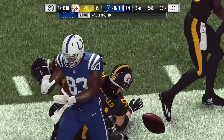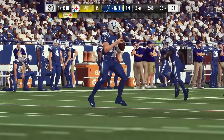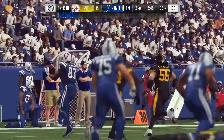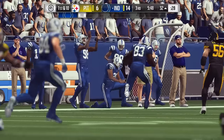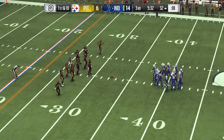A pickup there of 37. And the Colts are going to have a first. Coaches really don't care from what position they get this, but run after the catch ability, rack ability, is often the difference between winning and losing and changing field position.